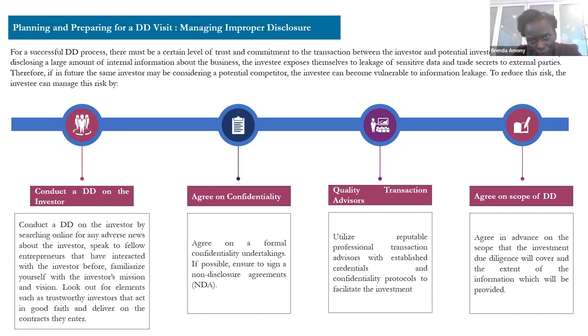So even on top of searching online, in this entrepreneur space, more so the Ugandan entrepreneur space, you'll find that if it's really an accredited investor, it's probably one that has interacted with a couple of businesses here in Uganda already. And it's one where you can ask some of your fellow entrepreneurs and they'll be able to tell you, oh yes, this is a genuine investor, and this is one you can trust and one you can share information with.